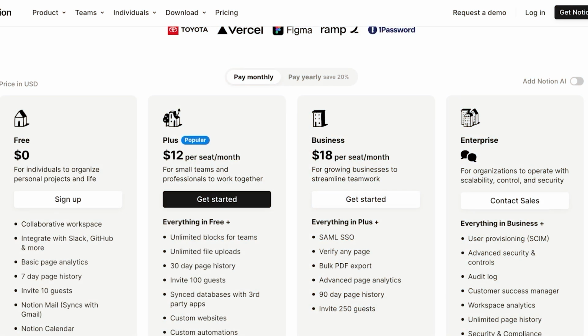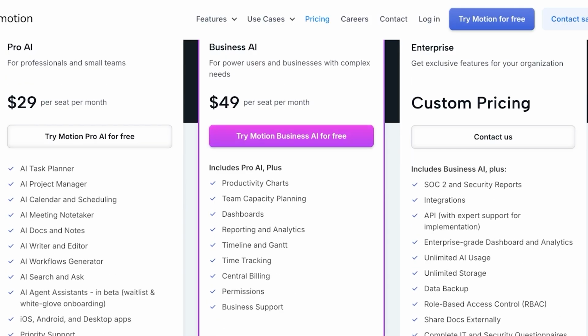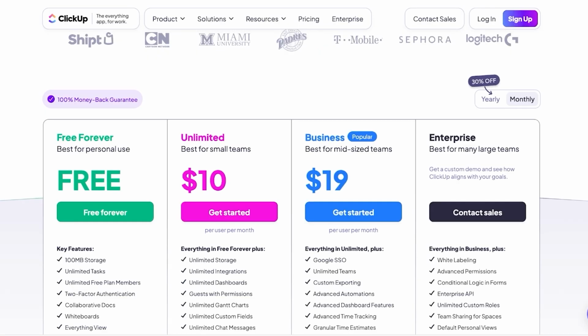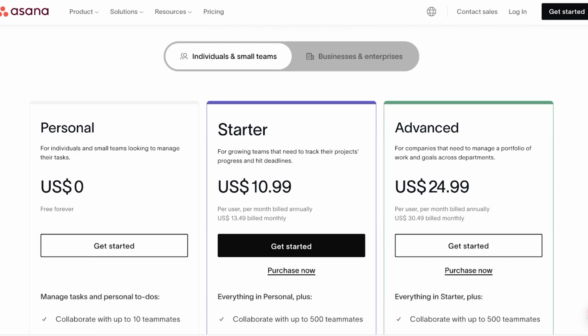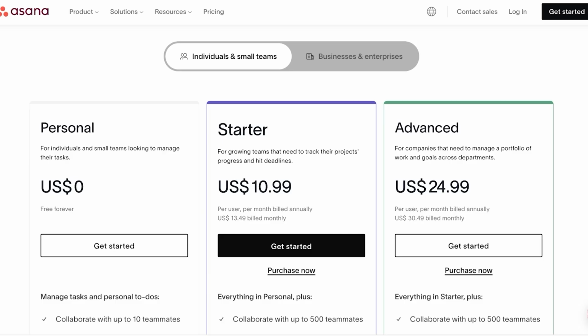Now, Motion offers the best for solo users willing to invest in AI scheduling. ClickUp is going to offer the most affordable paid plan with tons of features. Monday and Asana are mid-range, but they can get pretty pricey as your team grows. If you're paying $10 per user, so approximately $11 per user, or if you are paying like $15 per user, that's going to rack up pretty quickly.